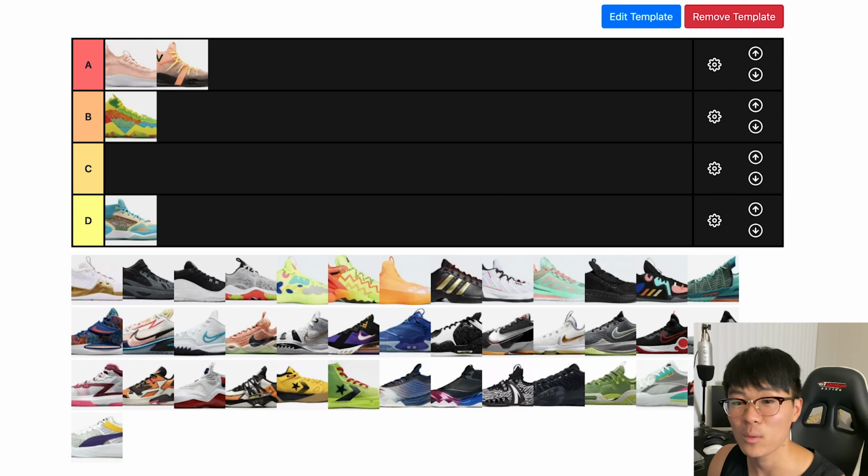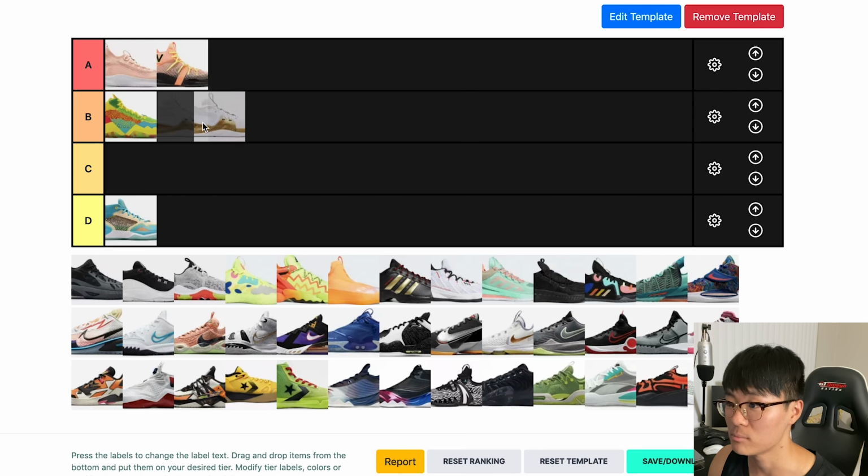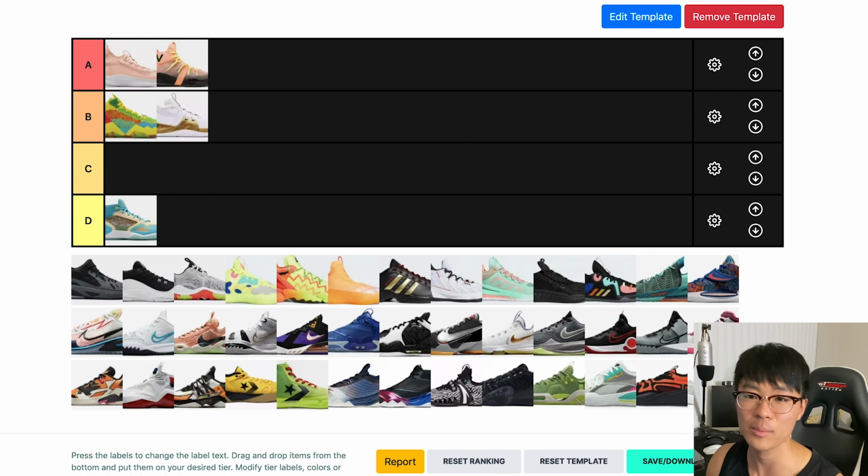Next, we got the Embiid 1. I'd actually give it a B. It's actually pretty damn nice. Don't sleep on these. It's pretty cheap. I think it was like 110 bucks. Traction is pretty damn good. Cushion is actually very nice. It's soft, not super bouncy. It has a little subtle bounce. Materials are okay. Support is really good.